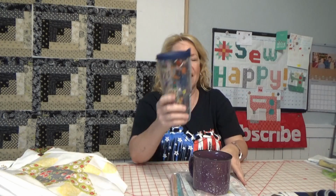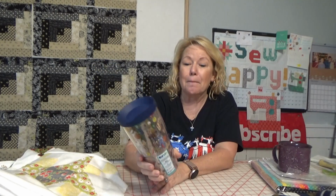I gotta show you this mug. This is a Tervis mug. And Tervis, for those of you that are overseas, I don't know if you have them, but they're double-walled mugs, and they're designed to keep everything very cold or very hot. And they contain all different kinds of pictures. This particular mug popped up in my Facebook feed the other day. And y'all, I was all over it. It was $30 for this mug. But I tell you what, I absolutely love it.